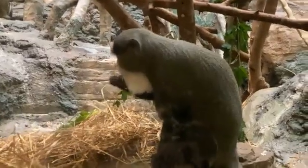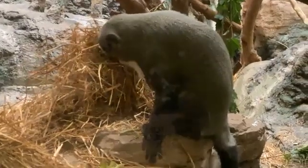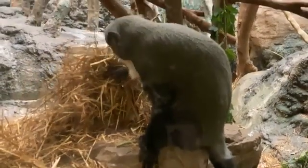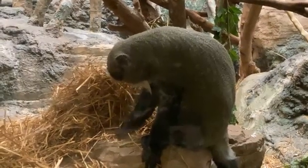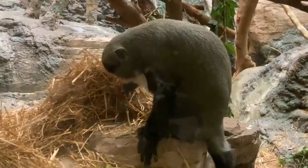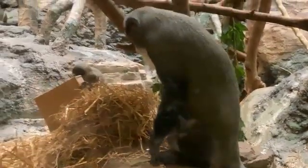So this is Dad up front. He is a lot bigger than the rest of them. Male De Brazza's monkeys tend to be a lot bigger than the females, which makes them pretty easy to tell apart. For some species, it's not quite so easy. The males and females might look exactly the same.